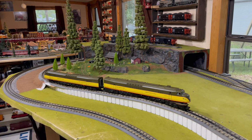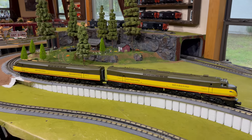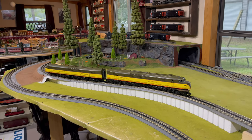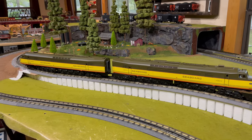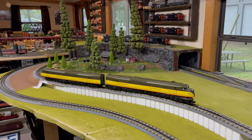We have a gigantic new engine set to check out today here in the train room. One that I know some of you have been eagerly anticipating. That is the new to us MTH Premier Seaboard Centipedes. These things are absolutely massive. The biggest engine set here in the train room.